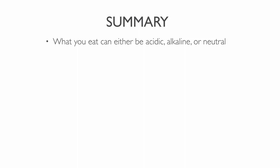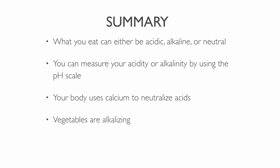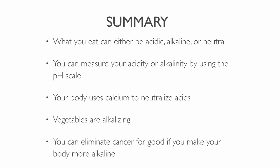What you eat can either be acidic, alkaline, or neutral. You can measure your acidity or alkalinity by using the pH scale. Your body uses calcium to neutralize acids. Vegetables are alkalizing, especially cruciferous vegetables and leafy greens. You can eliminate cancer for good if you make your body more alkaline.